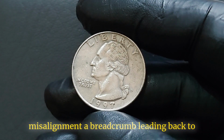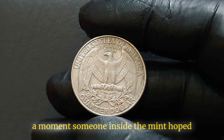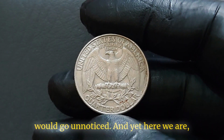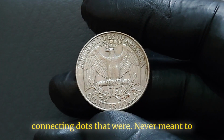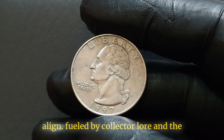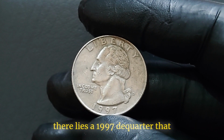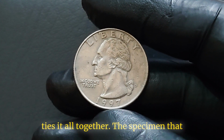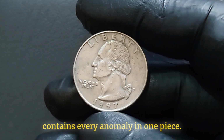Each scratch and misalignment a breadcrumb leading back to a moment someone inside the mint hoped would go unnoticed. And yet here we are, decades later, noticing, obsessing, connecting dots that were never meant to align, fueled by collector lore and the unshakable suspicion that somewhere out there lies a 1997 quarter that ties it all together. The specimen that contains every anomaly in one piece.